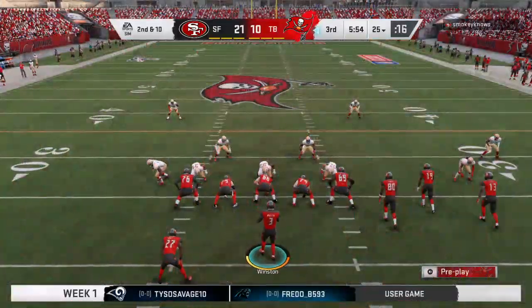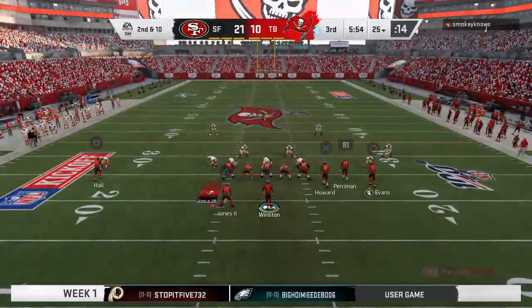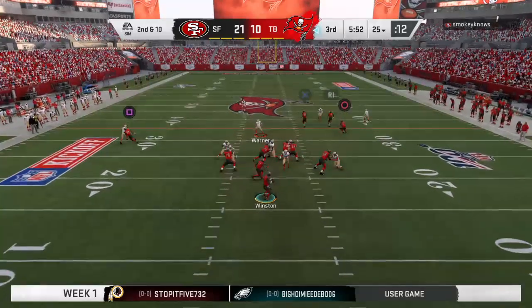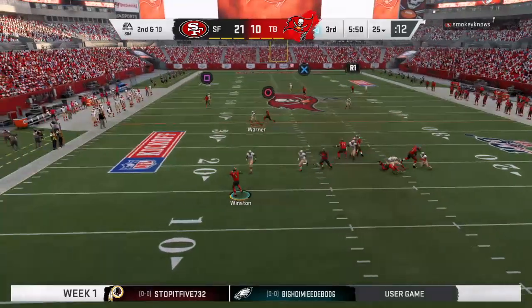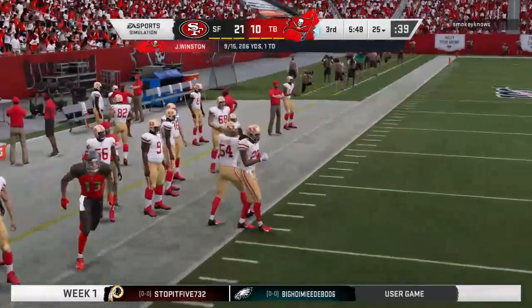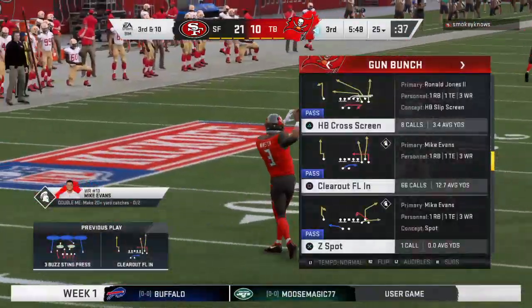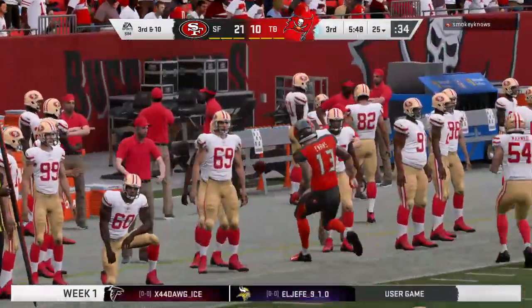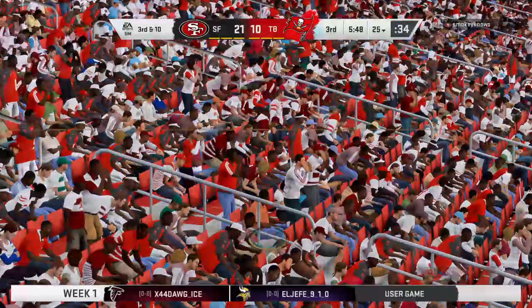An incomplete pass leads to 2nd and 10 from the 25. Winston now steps away to his left. Looking left sideline, incomplete. Great coverage there all around. Really didn't have many options to throw the football. Very little chance that one was going to be completed. Every receiver was locked up.